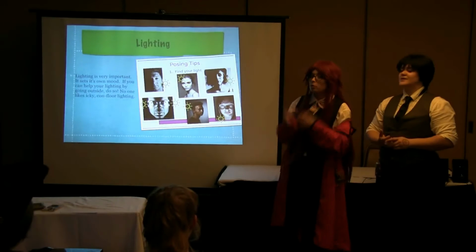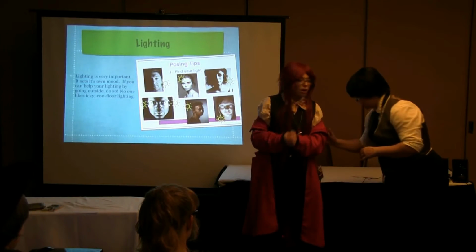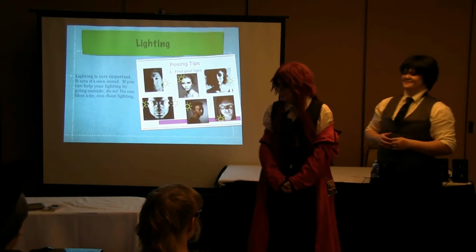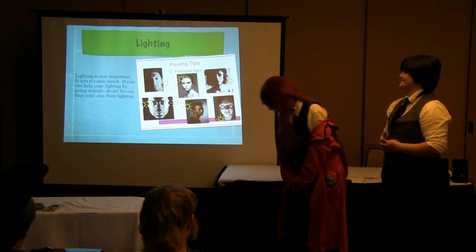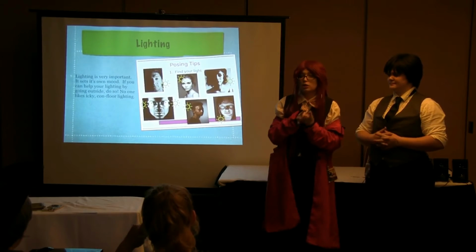Okay. So we're going to talk first about lighting. I'm just going to say, this is not about sound. We're not doing engineering. Lighting. So we're talking about lighting first and foremost. This is a huge thing.